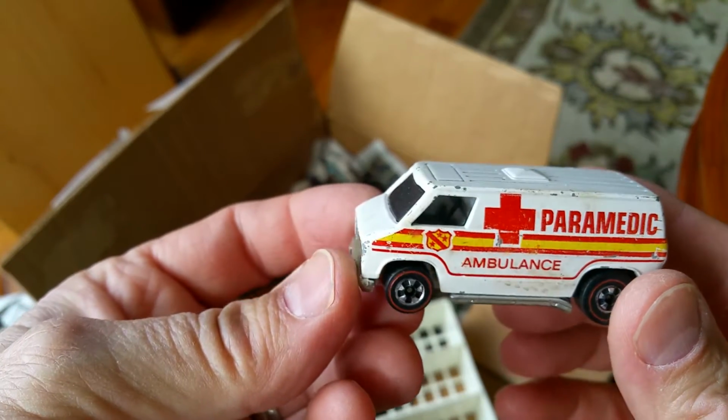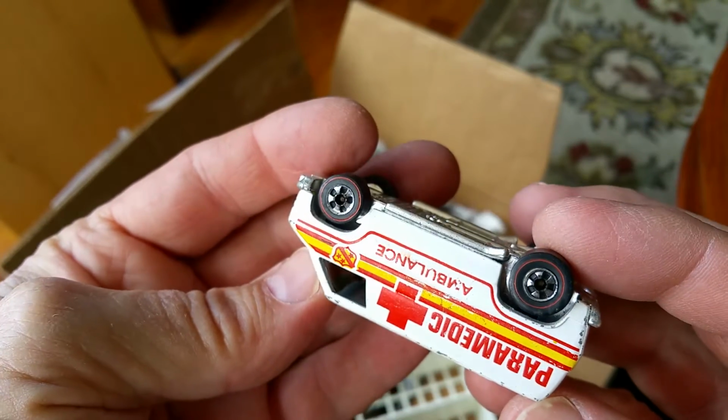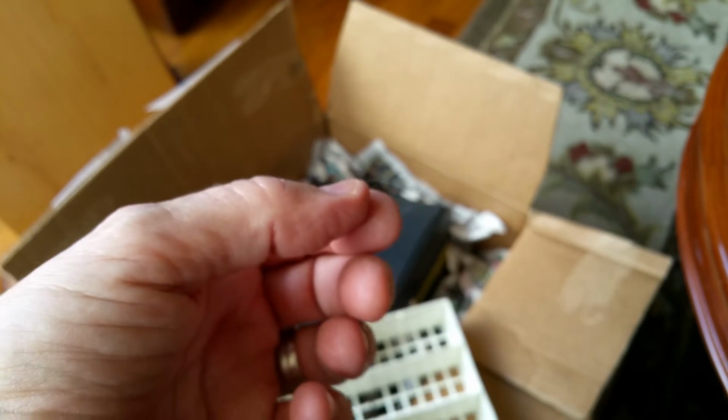Here's a paramedic van. It's actually a little dirty. You know, it's not going to be the end of the world. When it's cleaned up, it'll actually look all right. Not too bad. We'll put that over there. Okay, let's see. We're going to dump these ones out there a little bit.